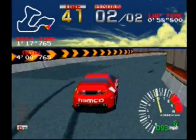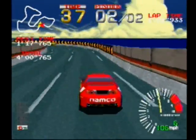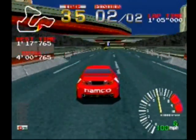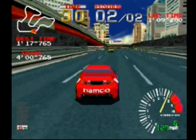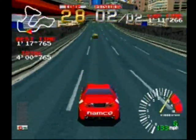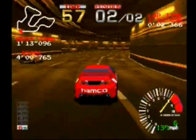And you see the changing of the day to night cycle. It's really impressive. This game was a really impressive technical display of what the PlayStation was capable of doing. And this was just a launch title.